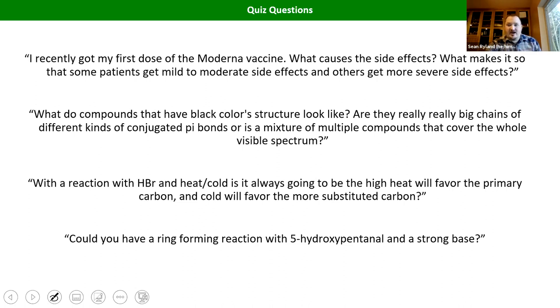Somebody asked a question about the color black and dye, black dyes and black paint. And I know I mentioned that a lot of dyes are these conjugated aromatic systems that absorb in different regions. Black compounds typically are not just one compound that absorbs in the entire visible spectrum. Typically, black paints and dyes are actually a mix of different compounds, so you can cover that entire visible spectrum.